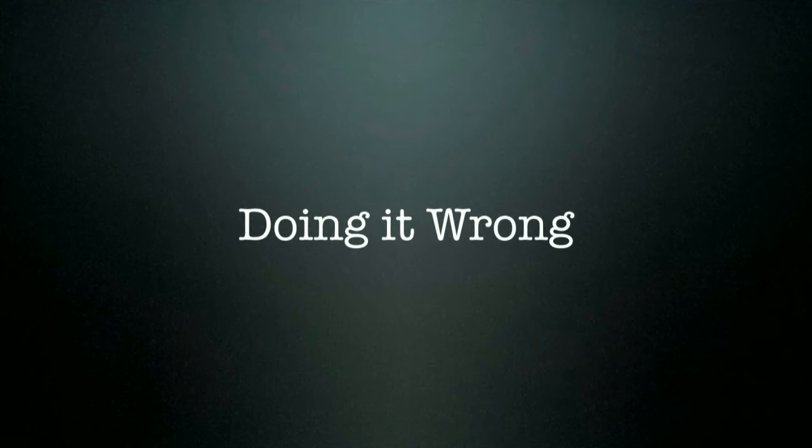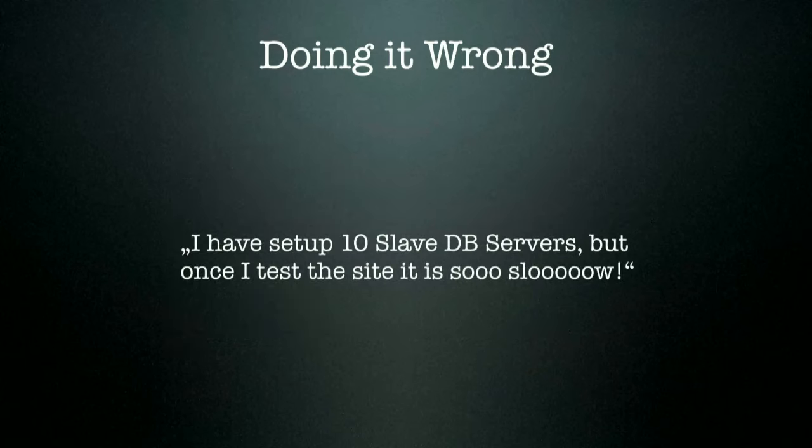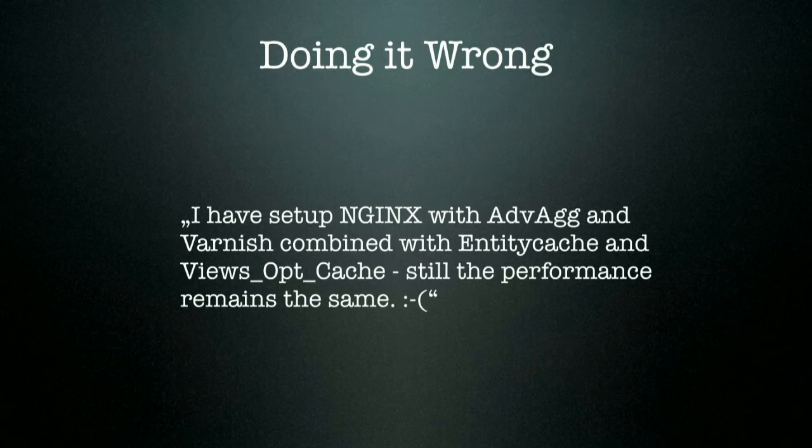And let's start with some ways how you could do it wrong. Okay, I've now tweaked my sauerkraut settings, but the site is still slow. What sauerkraut settings do I need to tweak so that it's as fast as xyz.com? And that's almost literally a post from groups.drupal.org, because it happens that people are just trying to tweak something out of some part of the system without understanding. And I've set up 10 slave DB servers, but once I test the site, it is still so slow. Why?